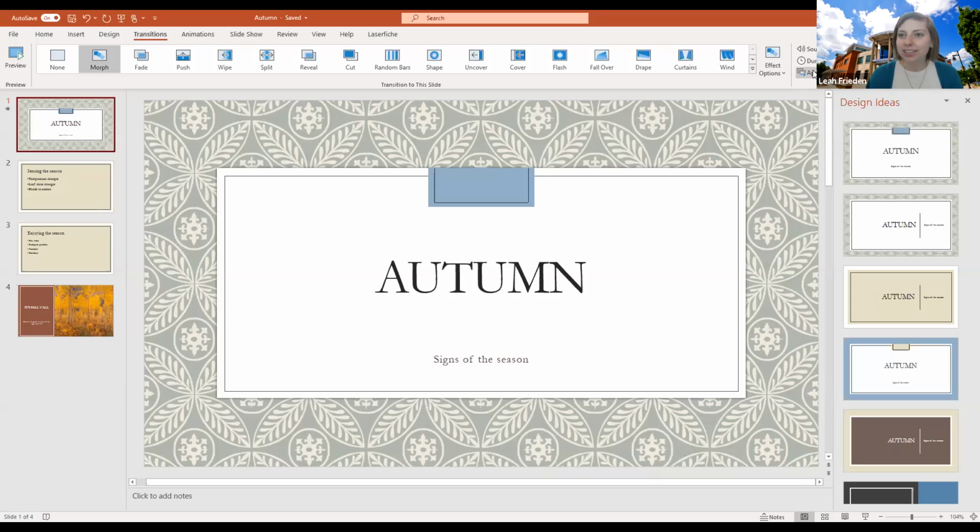And then one other neat thing here is you can select apply to all. That's probably going to be your best option for most professional presentations. You're going to want consistency in your transitions, and it can be kind of jarring if you are rotating through different presentation styles, different transition styles. So I'm going to go ahead and click that apply to all button.